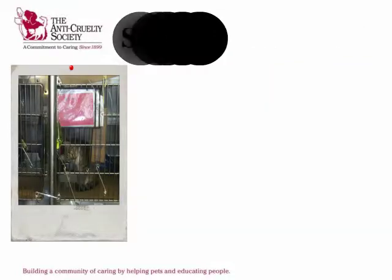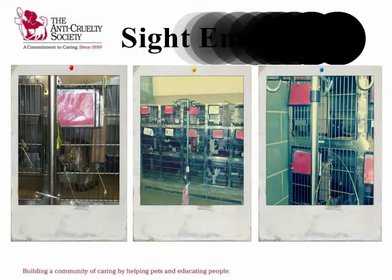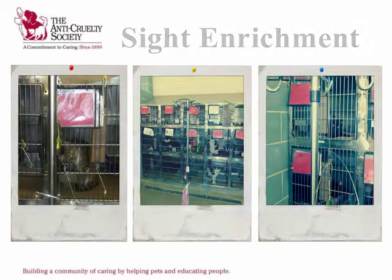Sight enrichment is used to stimulate the cats visually. We practice sight enrichment by randomly having a mobile present in the Cat Adopts room. The mobile offers a different visual for the cats that is also a more provocative focal point than when offered on a daily basis.